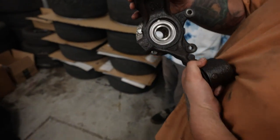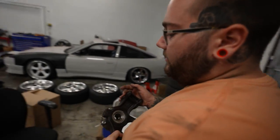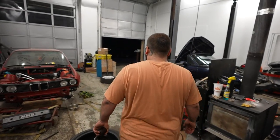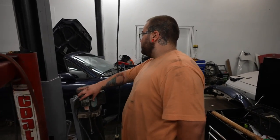Got the new bearing in. All good to go, dude. Let's hook her up and hopefully the noise goes away. Also, I gotta put it up in here. You think the hood will be fine like that? Watch the top, but yeah.